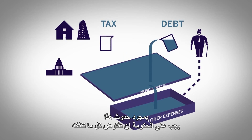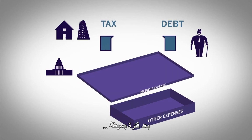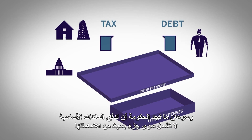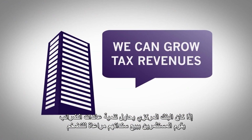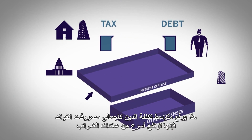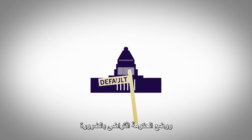And when it does, the government has to borrow everything it spends. This only widens the interest expense tray. Investors catch on and sell their bonds, raising interest rates further. And soon enough, the government finds that its core revenue stream meets only a fraction of its interest liability. Even the printing press can't help now. If the central bank tries to grow tax revenues, investors sell their bonds to account for inflation. This pushes up average debt costs such that the total interest expense rises faster than tax revenues. So in the end, the situation remains the same, and the government inevitably defaults.